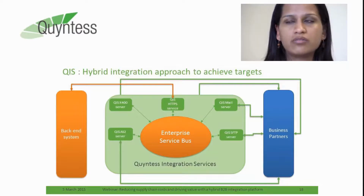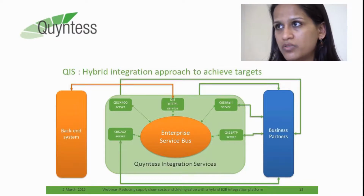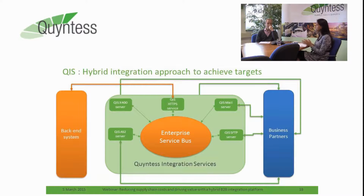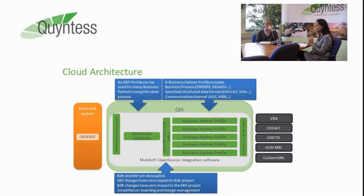Now, Quyntess Interchange Services works on the ESB principle, the enterprise service bus principle. It helps us connect to various servers like AS2, X400, HTTP, Mail, SFTP, and many more. So this gives us the liberty of being able to communicate with various business partners via any communication mode that they might be using. That's very helpful in that sense. Now I shall be covering the Quyntess cloud architecture a little bit more in detail.